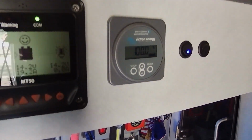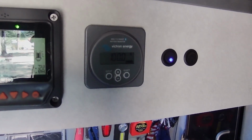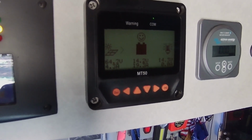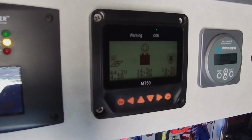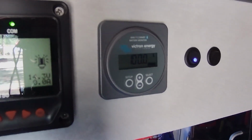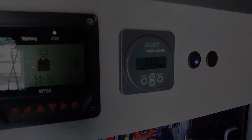Okay, here we are 5 minutes later, and my batteries are back at 100%. I've got the TV running, the inverter on, so I'm at 14.2, pushing almost 20 amps. This will go into float at some point. It's still in bulk mode right now, but what I wanted to highlight was that within 5 minutes of finishing cooking, I was back up to 100% on the batteries.